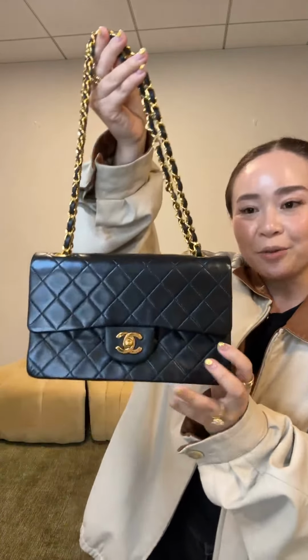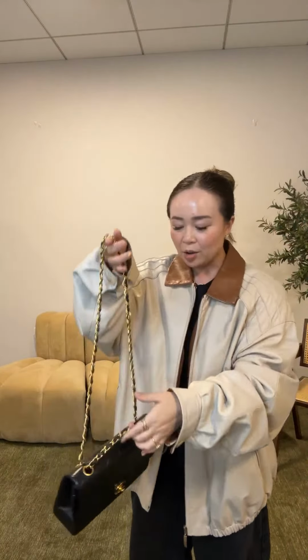This one's made with the 24 karat gold plated hardware, and you can wear her a number of ways. You can wear it as a double chain, which is the most popular way. You can also wear it as a long shoulder. And my favorite way to wear a Chanel classic flap is as a crossbody. I'll typically wear it a little more casual with an oversized blazer, and that look alone does something for me.